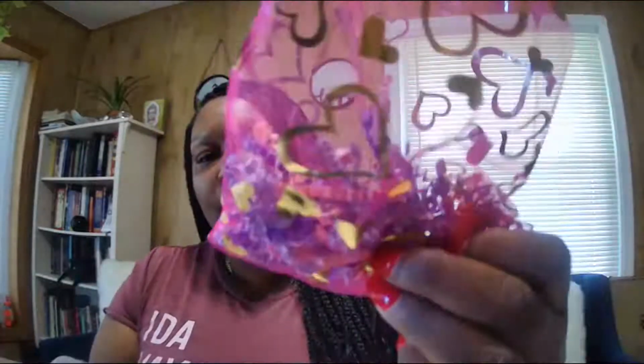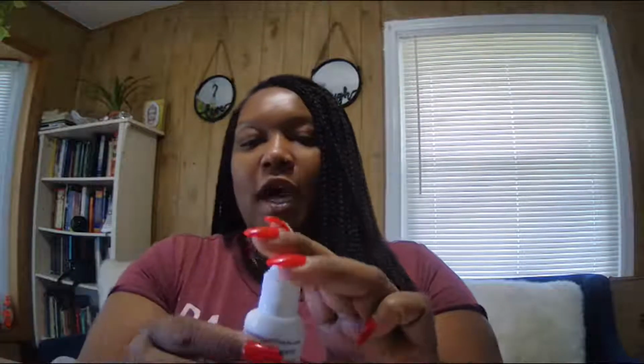So let's show you what I got. It came in this pretty organza bag with the hearts, and it's got the pretty crinkly paper in there. And then they have it in bubble wrap, which I think is really cool. Make sure everything gets here safely. And so here we go. You have white.